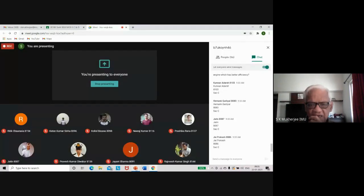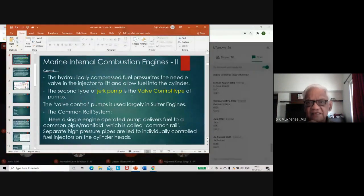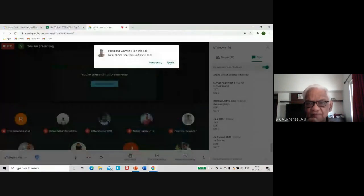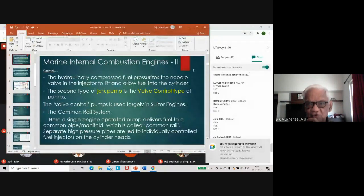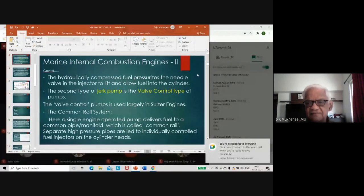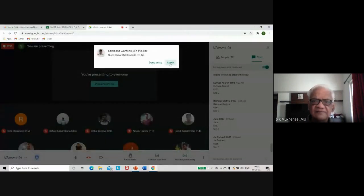Now what we have next is the second type of jerk pump, the valve control type of pump. The valve control type of pump is largely used in Sulzer engines. In the Sulzer engine, you will not have the Bosch pump. You will have the valve control pump. This valve control pump consists of a main plunger at the center, and then we have suction and discharge valves.